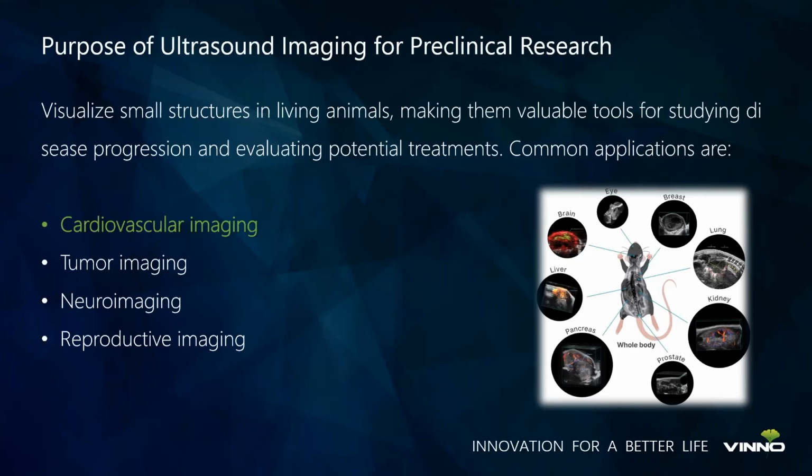And why is that? As we know, in preclinical imaging, animal models are usually used to study the mechanisms underlying human disease. And we know cardiovascular disease is the leading cause of death worldwide. So cardiovascular imaging is very, very important for this preclinical research. It can be used to monitor and evaluate cardiac function, vascular structure, blood flow, and some tissue perfusion. The researchers can gain valuable insights into disease progression, treatment response, and potential therapies.